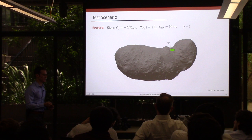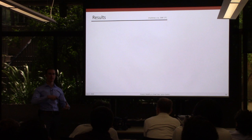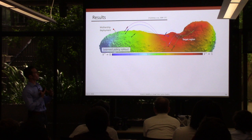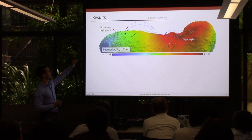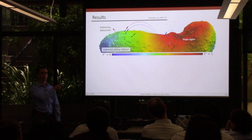All right, so what do the results look like? I won't go into an exhaustive analysis of this method, but I'll show you an example where we compared the policies that this method produces with simpler heuristic policies. So here's a map showing three example rollouts of the learned policy, where in each case, the rover is deployed from a mothership, which is presumably right there. It initially bounces. And then it takes its first action. Each of these takes its own optimal first action according to the policy we just computed.